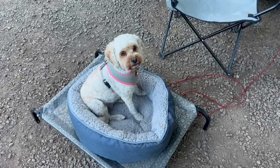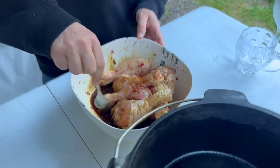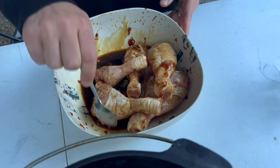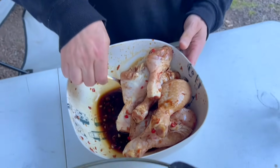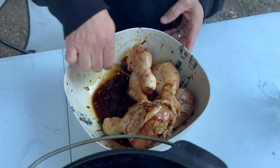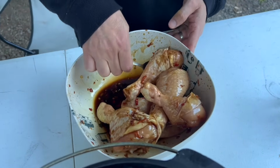Twyla, ready to put the chicken on? Let's do it. All right, and I'm just giving it one last mix around. It looks good. We're using the trivet. That's a big question. Are we? Do you? I don't know. We probably should. Yeah, let's use it. Let's finally do something right.